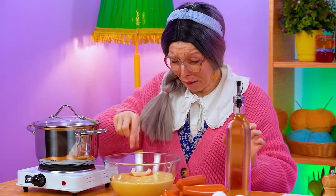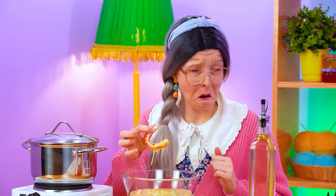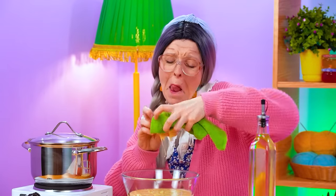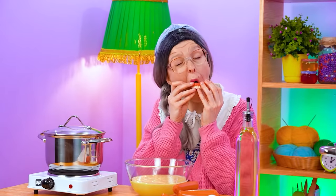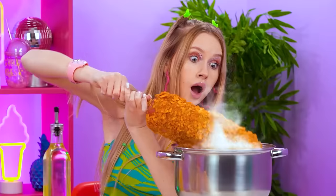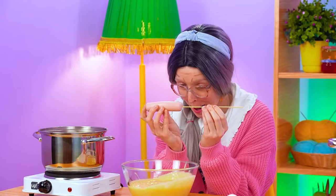Oh no! Grandma's dentures fell into her concoction! LOL, Grandma! It's not nice to laugh at your grandma! Let me just wipe these off. Okay, as good as new. Hey, what's going on with your corn dog? Oh no! Looks like girl has forgotten about her dog! Now it's extra crisp!